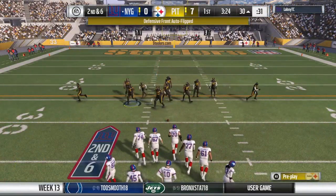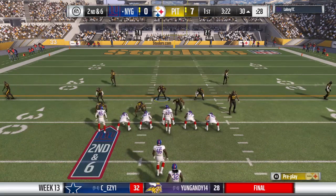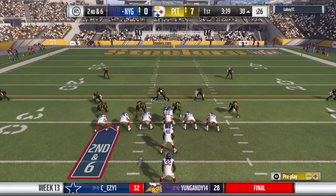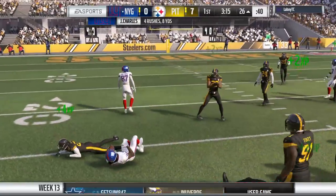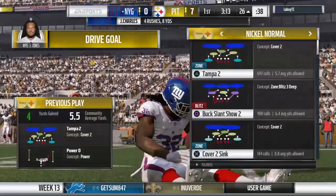Second down following the run. They'll keep it on the ground, this time with Charles. Give him 4 on the carry, and it'll make this a 3rd and about 2.